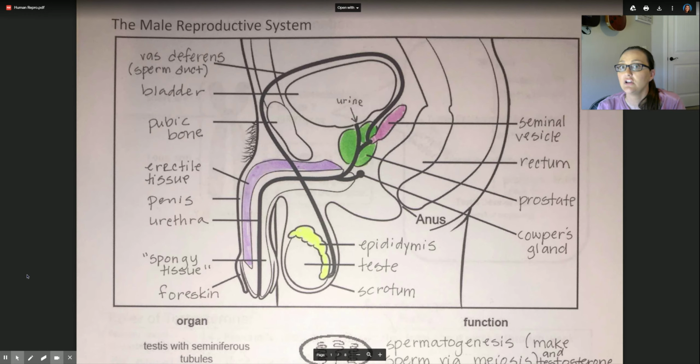And if you're male, you need to know. You need to know your own anatomy and you need to know female anatomy. Females, you need to know your own anatomy and you need to understand male anatomy. We are in this together. Okay, let's go on.